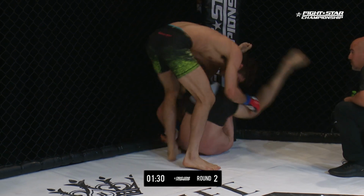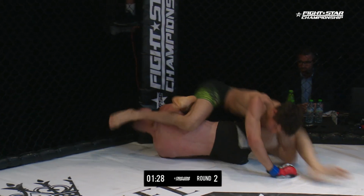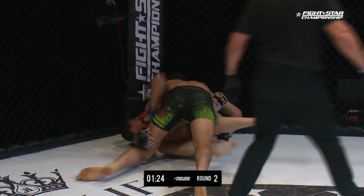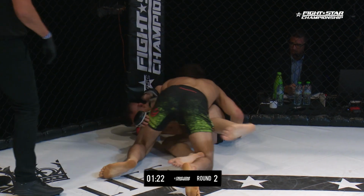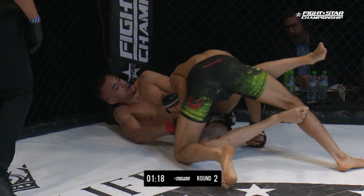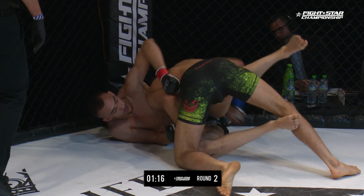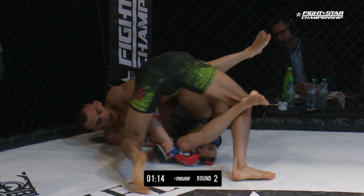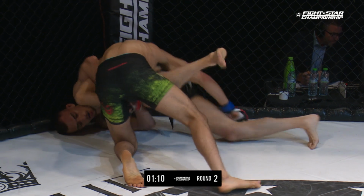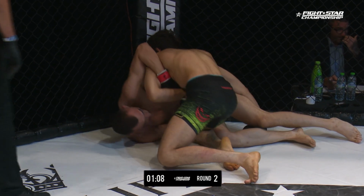Micky's trying to slide that arm back through. He's got to be careful about... good bit of grappling by both guys. Micky able to come back on top. Leithner stays real heavy in this position here. Uses his hips and his hands to disengage the bottom side leg.